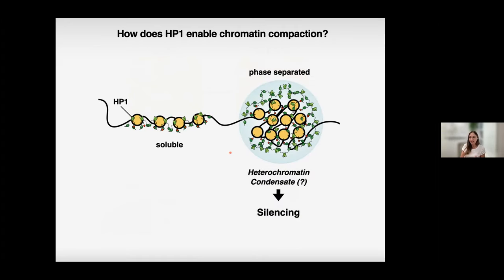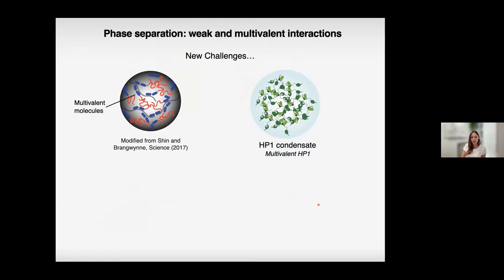One model is that the phase separation of HP1 could contribute to chromatin organization, and specifically to compact chromatin in this phase-separated condensate. But whether and how chromatin is compacted inside this HP1 droplet was still an open question. I also want to spend a minute to highlight that we are starting to know more about phase separation.